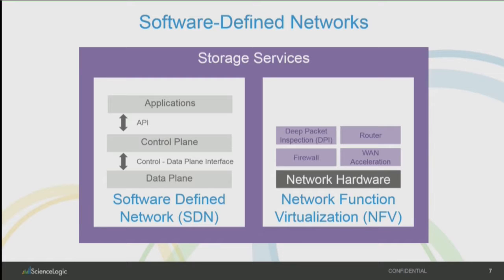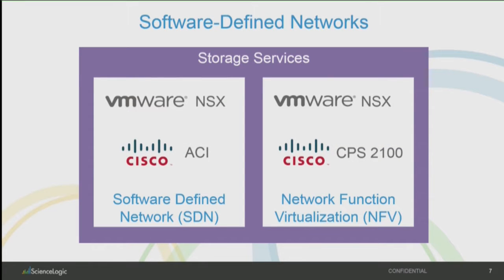SDN, as it's been historically defined, doesn't necessarily consider that separation. It's more separation of the control plane from the data plane. The data plane is the part that carries the network traffic, the user traffic, and the control plane is the part that makes the decisions of how that traffic flows. And in an ideal world, that control plane would be accessible through an API so that the orchestration automation tools can talk to it and route things appropriately.